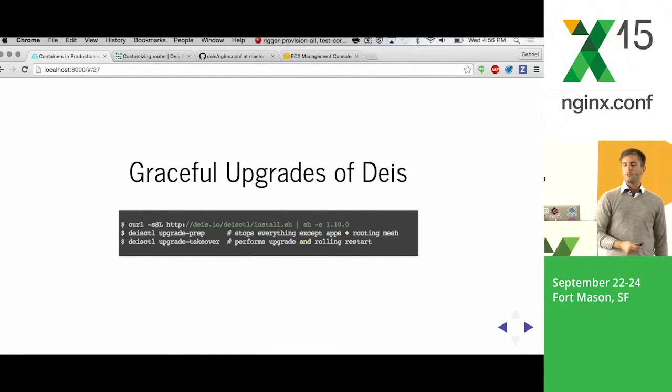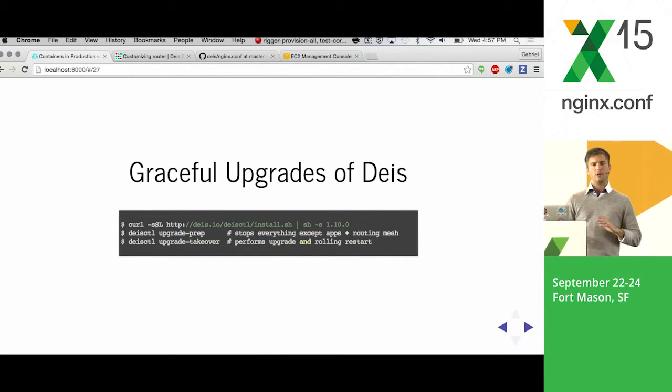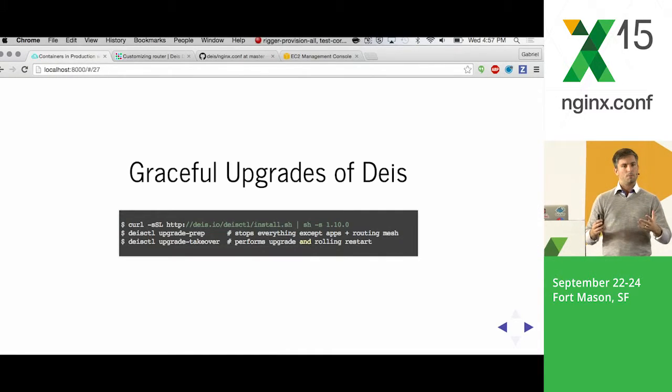Another thing is graceful upgrades of Deis. Upgrading the platform is always a problem with solutions like this. We actually have a new graceful upgrade command, and what it does is it stops everything in the platform except for the router mesh and any applications running in the data plane to ensure that you don't have any downtime. And then there's an upgrade takeover command which upgrades the rest of the platform and does a zero downtime upgrade of the Deis platform components.